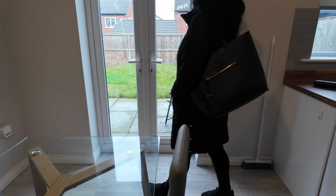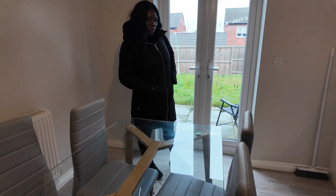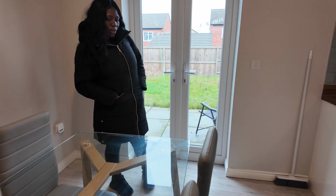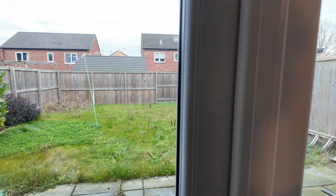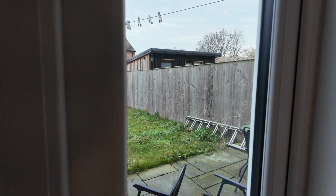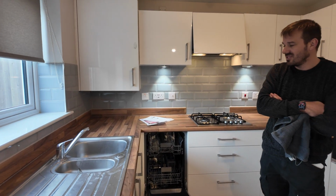So this is the kitchen. That table's probably going to go to skip. Say again? Table's going to go to skip, I think. I've got to ask them, because one of them chairs broke, well, two of them broke. Oh, okay. So I don't know exactly that. This is the garden at the back. So there's a door that leads to the back. The kitchen.